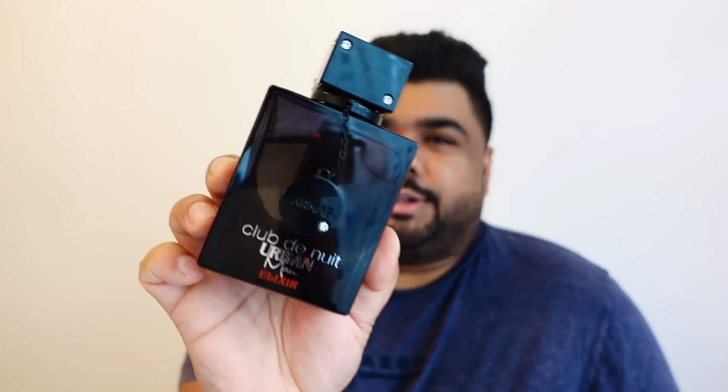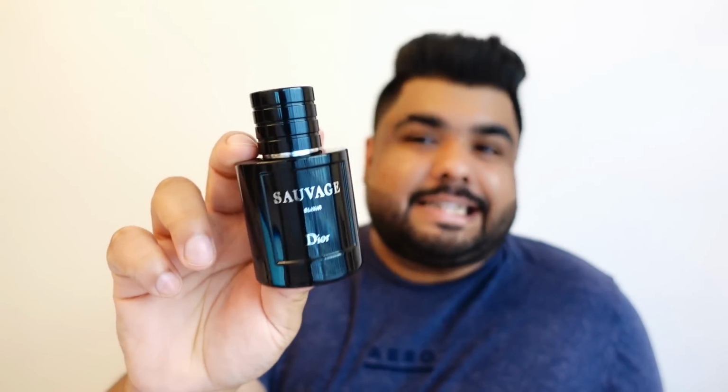Coming to the projection, moderate, but yes, it does leave quite a good scent trail behind. Most scents that have amberwood or that ambergris feel do quite well in the air around you, and it's the same case with this one as well. So hope I've convinced you or dispelled the myth that this one is a Dior Sauvage Elixir clone. It's not, so don't believe those other YouTubers or reviews and videos that say it is. It's more Sauvage EDT, a bit of an Aventus, and a bit of Baccarat Rouge. So the ball's in your court now.